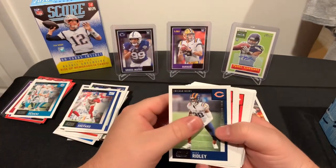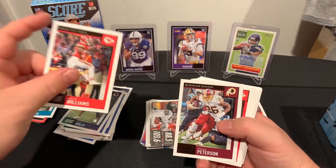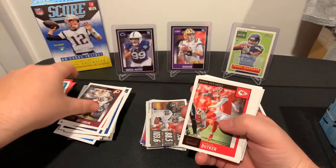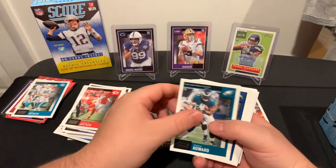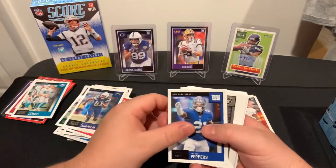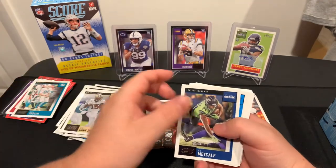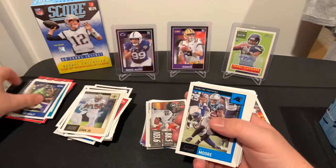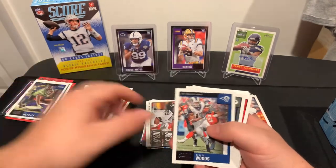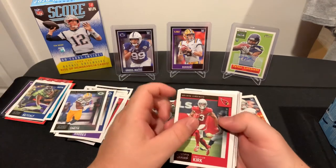Now we got Riley Ridley, Damian Williams, talking way too quick. AP, Harrison Buckner, Jordan Howard, now a Dolphin. Melvin Ingram III, Jabril Peppers, Josh Jacobs, Ted Ginn. We have DK Metcalf, another rookie of mine that I liked last year. DJ Moore, George Kittle, Xavier Rhodes, Robert Woods, Thaddeus Smith, and our hits coming up.